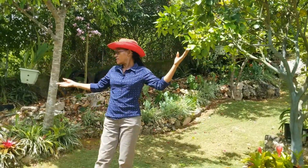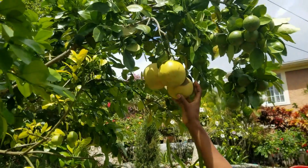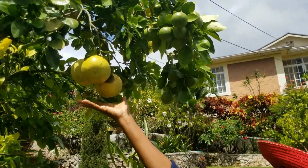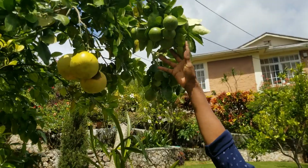And moving on to this section, this lower section of the front garden, this lovely pink grapefruit has been bearing now about 3 years, and what I love about it is the fruits come in at different times. So this bunch was the previous crop, ready to be picked, and we have the follow-up crop.